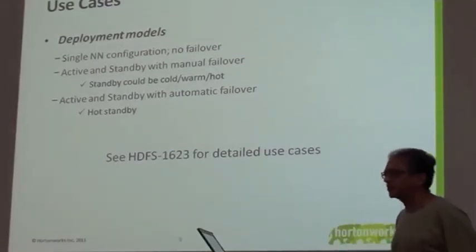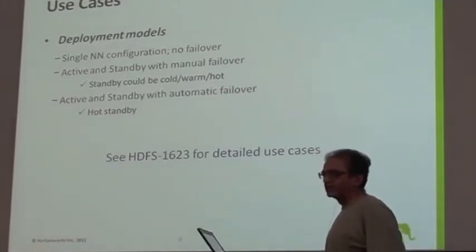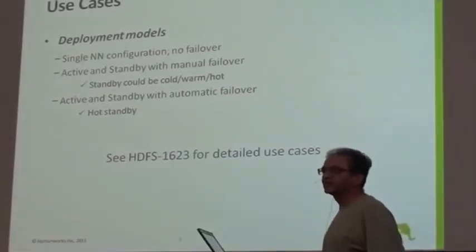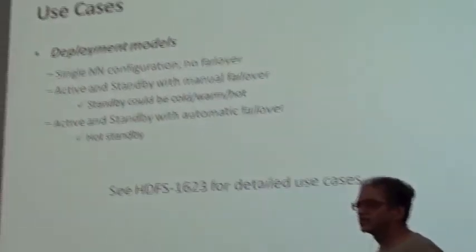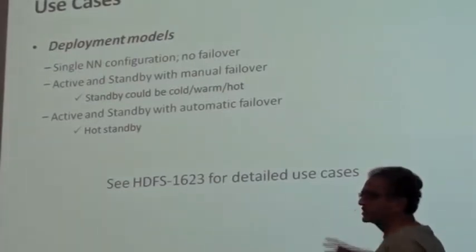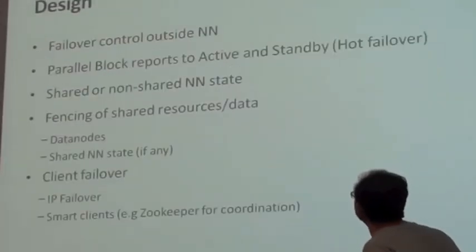That means the current usage model would of course have to continue to work, because there are people who may have a lightweight implementation or testing something they don't care about the HA. Then there will be another one which is active standby with manual failover, and this will be available earlier. And then active standby with automatic failover with hot standby. Okay. There are more detailed use cases in the Jira. There's a pretty detailed document there that talks about this.